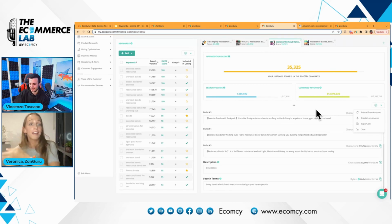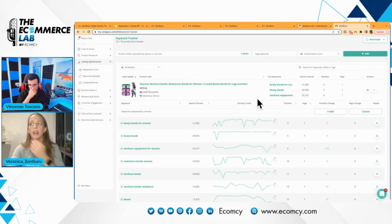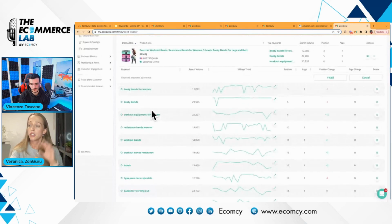And obviously, once you've made those changes, you need to track it, as we've both said. So then in monitoring and alerts, we have our keyword tracker, and our keyword tracker is super easy to use. You literally just put your ASIN in here and press add. And what we've given you is suggested keywords. Now you can edit these and add your own if you've got specific keywords that you would like to add. But we show you the current position, and then we show you any position changes.